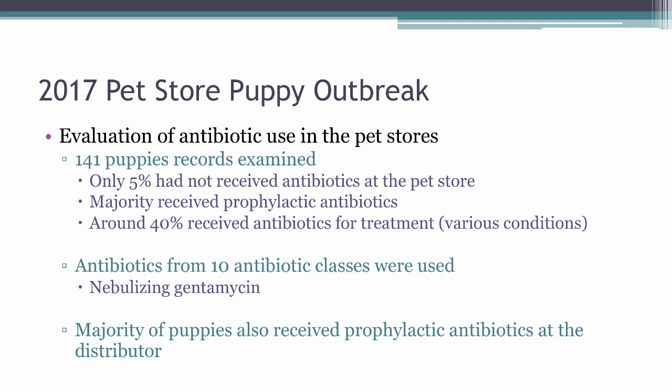They also looked at the records that were available. I have to say that they were pretty poor records as records go. But of 141 puppy records, only 5% had not received antibiotics during their pet store stay. The majority, well over 50%, received prophylactic antibiotics. Healthy puppies receiving preventive antibiotics. And around 40% had received them for treatment and for prophylaxis. And again, only 5% didn't have any.